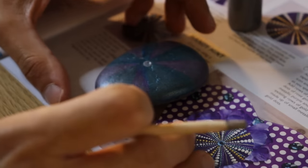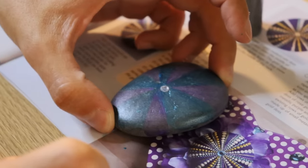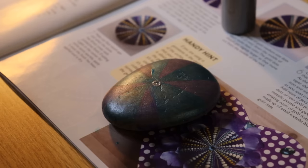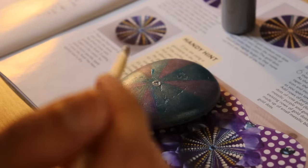Okay. Is this dry? Focus, but the lighting and the angle is so weird, so I'm sorry about that.